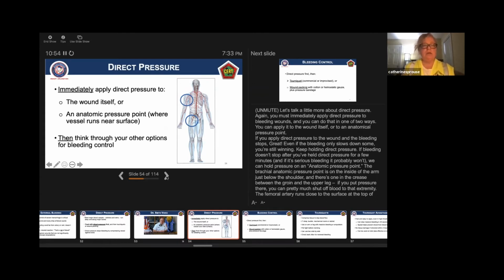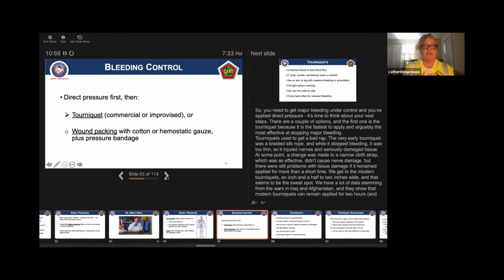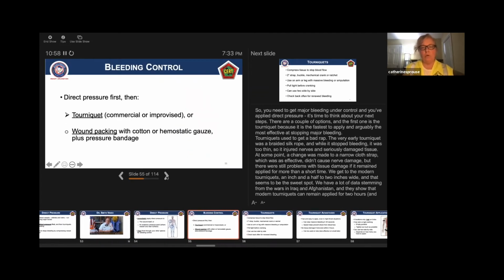All right. Once you've done that, you can think through other options that you have for bleeding control. And tonight, we're going to go over a couple of them, and I'm going to start with the tourniquet, and later Sue will talk about wound packing. So after direct pressure, you've got to think about your next steps.